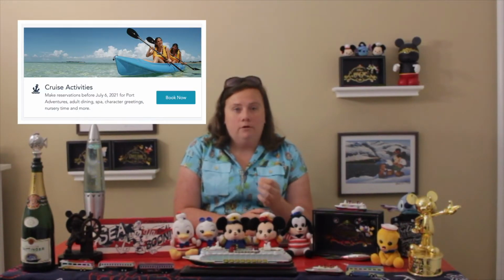Now, how this works is when you go into your reservation, regardless if you go via your laptop or your phone of any sort, you can book these activities in that particular reservation on the main page of that particular cruise. And you will see different formats of this. If you're on the computer, you will see make plans, or if you're on your phone, you will see it on the main page of that reservation under port adventures, adult dining, onboard fun, and so forth.